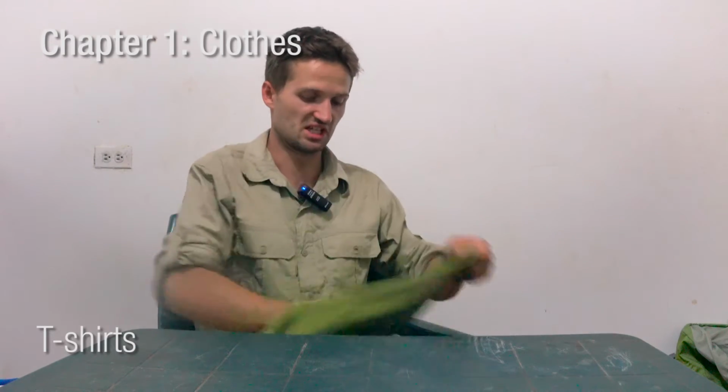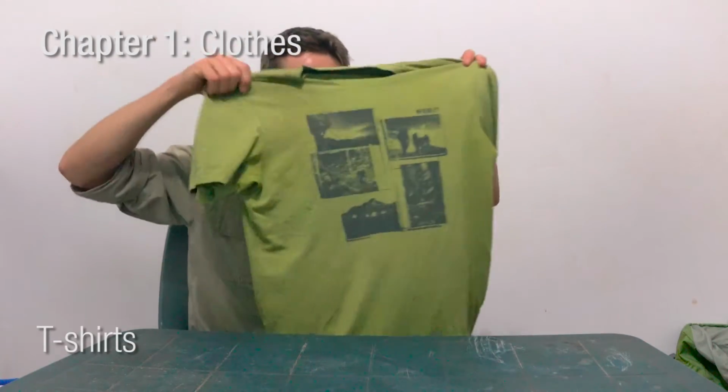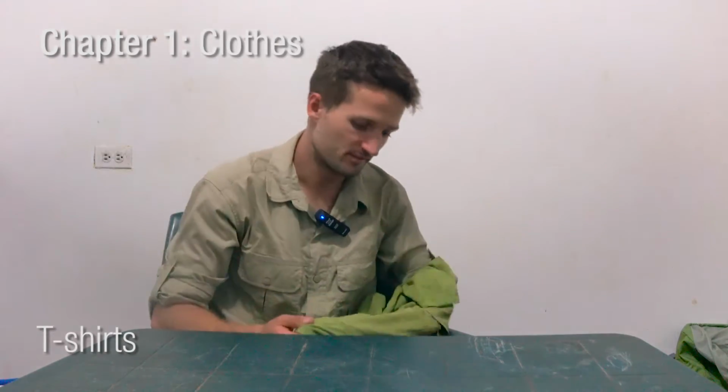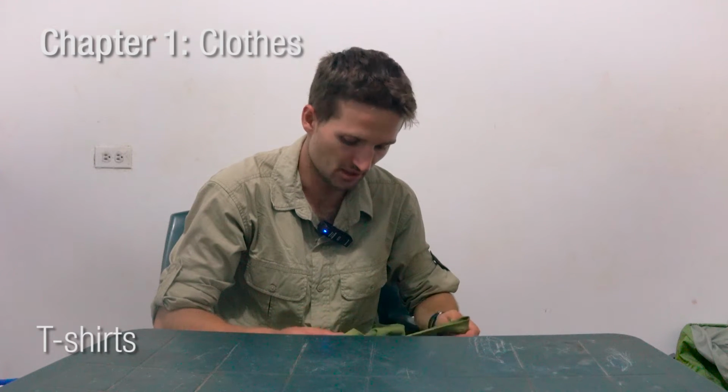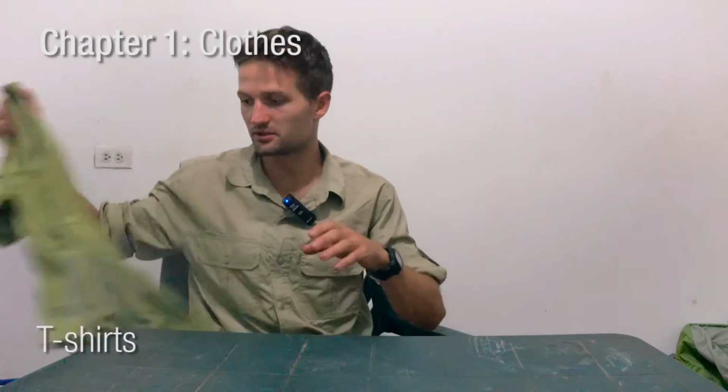T-shirts. The most common thing. This t-shirt is really sweaty and dirty, because it's my favorite t-shirt. Another t-shirt I bought in a sports market really cheap, 200 crowns, $8, and they say it had some silver lining against smell. It was true. The best t-shirt I could buy. Cheap and light.